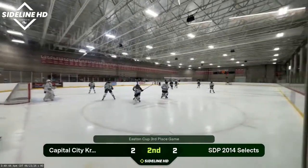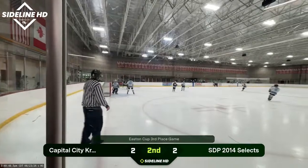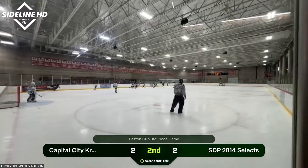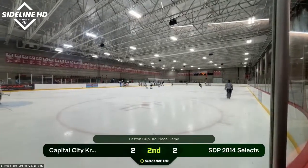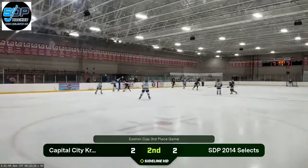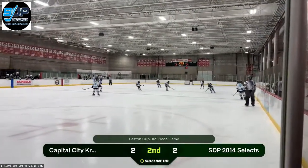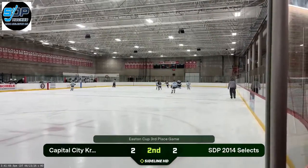Graff now trying to do something with it. He makes a move behind his own net. Gets it to Schmidt. Schmidt gets it up ahead. Johnson's able to get it out, pushing it up ahead off the boards. Johnson now to Price. Price off the stick of Purdue. Now Graff carries it in. Graff with a shot.